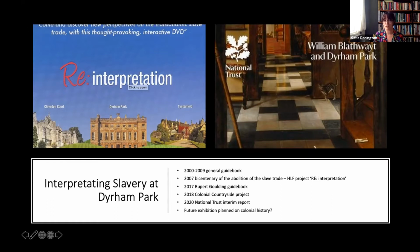The interpretation has changed over time. Different elements have come to the fore. Notably, histories of slavery have come to the fore much more in more recent years. And I have had some indication as well that there's a future exhibition planned which will do more to publicly display these histories in Durham Park itself.